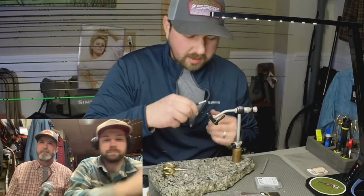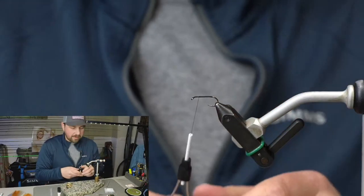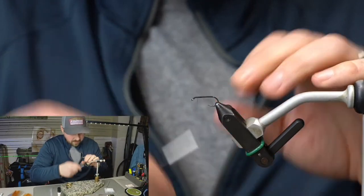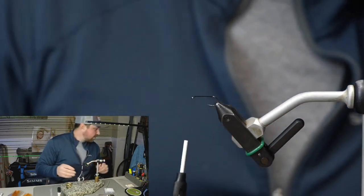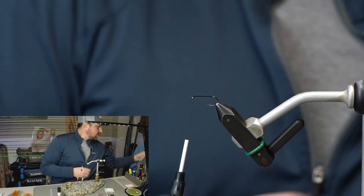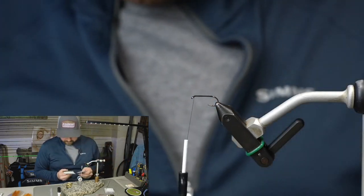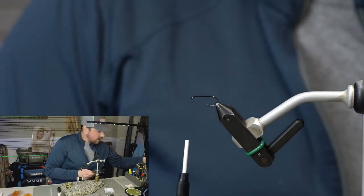So with this standard chubby here, we're going to lay down a thread base first, kind of up to back. Start right behind the eye. We use our dubbing. I'll tie this one in peacock.